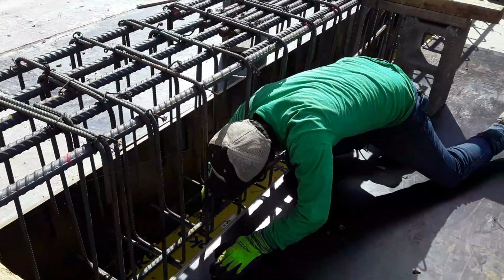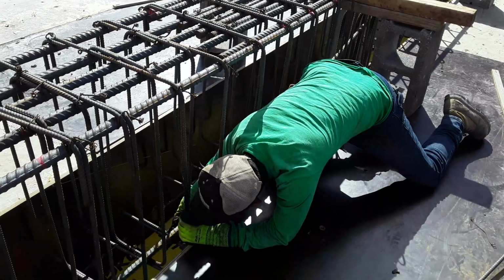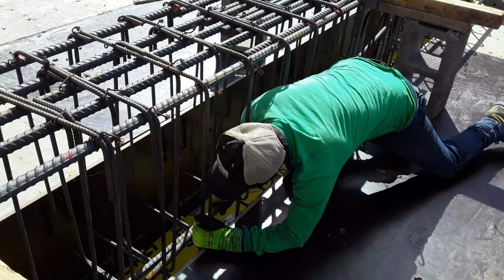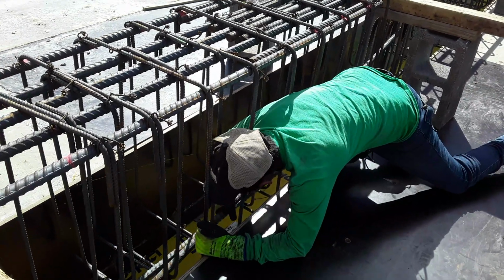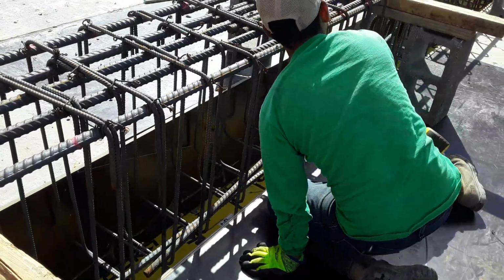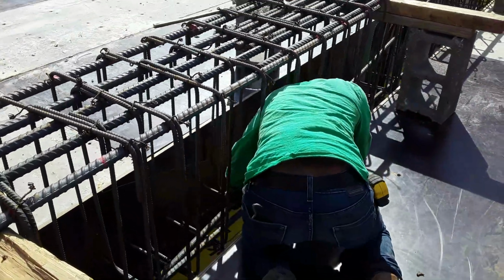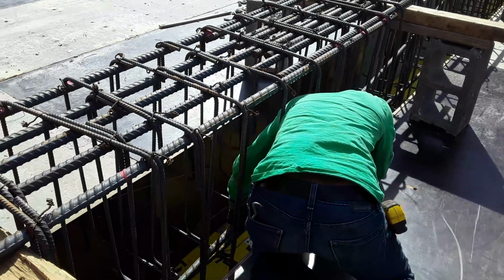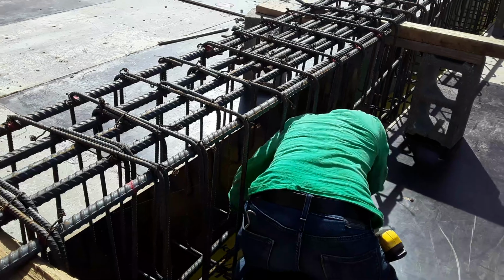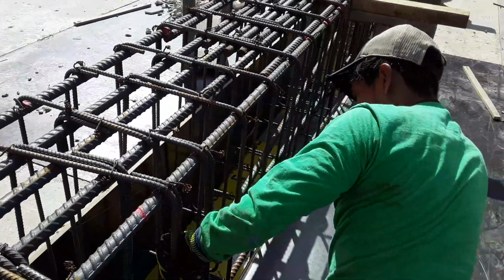And over here we have Josh working with his boss, tying the steel. Josh seems to be having a hard time here. And Josh, you're having a difficult time, huh? You're not a good driver, Josh. You're not a good driver, man.